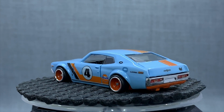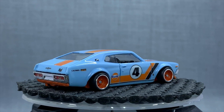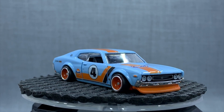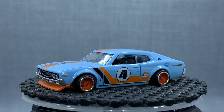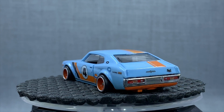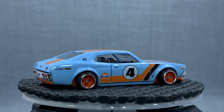But this one looks really, really good as well. Third version already of the Laurel. It was only released last year, and all in Car Culture. So first edition in Japan Historics 2, second in Team Transport and the Pretty Deco, and now in Golf. So that's quite the trio. I'll have to put those together in photographs, but nice to see the Laurel. Love the orange rims on that one. So three cars that get the orange rims.